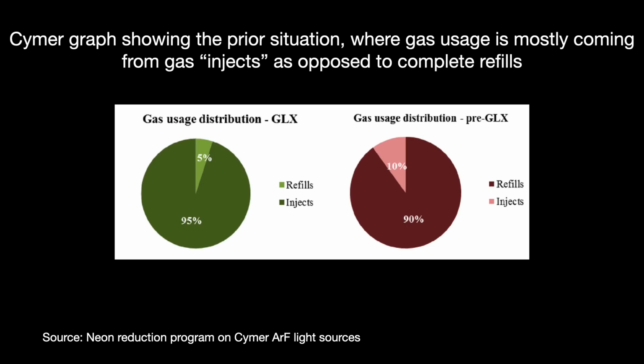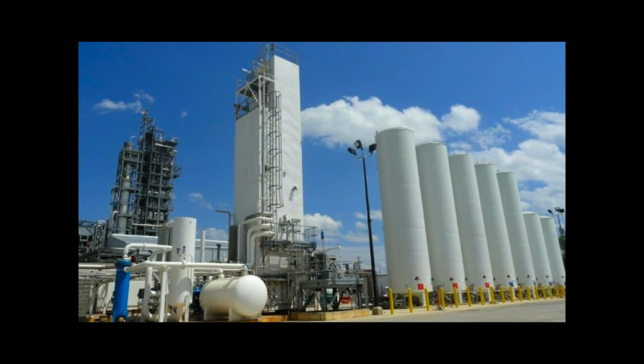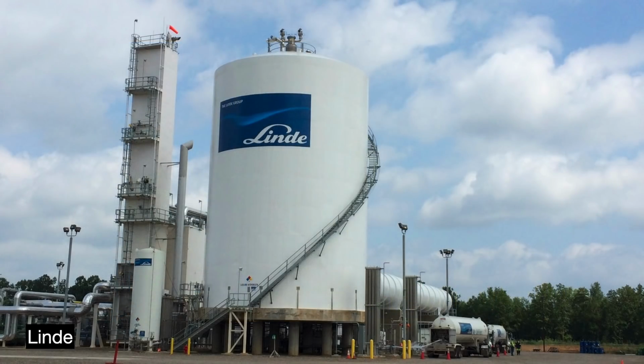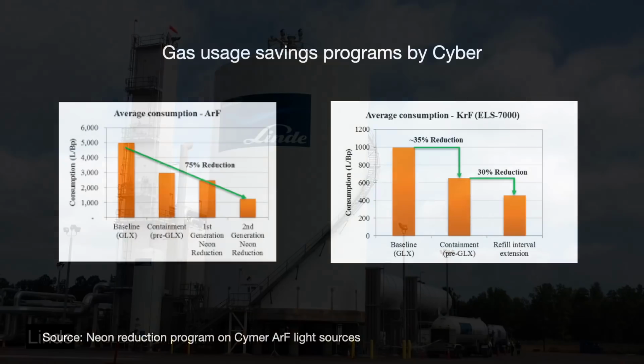an occasional partial injection. Over 50% of the world's neon is produced in Ukraine, which houses several large air separation units. In 2015 and 2016, unrest in the area led to concerns within the semiconductor industry about their availability. The industry has responded to this concern with a multi-step process.